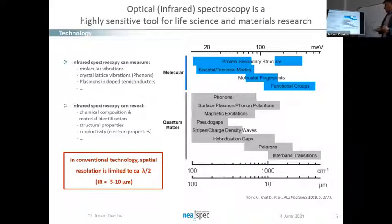We have another type of optical spectroscopy, Raman spectroscopy, which is better in this regard because it uses visible light, but it's really complementary to IR spectroscopy because, due to transition selection rules, some peaks which are visible in IR are not visible in Raman, and the other way around. So we really need to use both techniques, and it's really important to have a good resolution for IR spectroscopy.